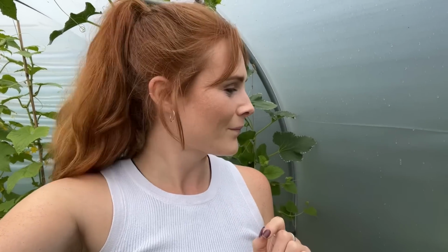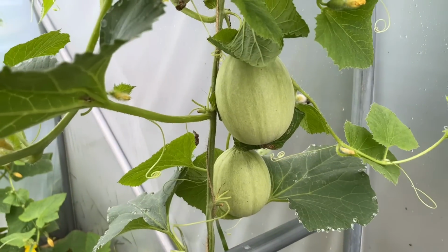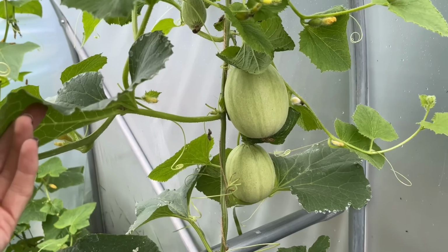Polytunnel is just full of surprises today, to be honest, because I thought all of these 5 plants were cucumbers. Now I'm actually starting to think that one of the melons that I sowed has actually survived, and I might have actually planted it in the polytunnel. It doesn't have a label, but it also doesn't look like a cucumber. Let's show you. So hidden behind this leaf is possibly a cantaloupe melon.